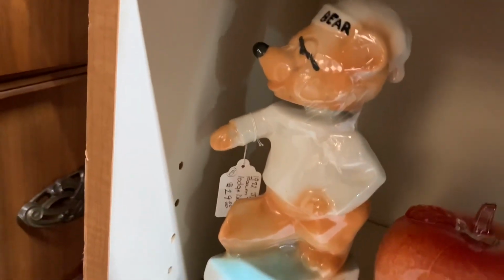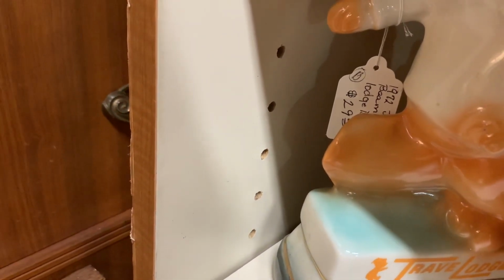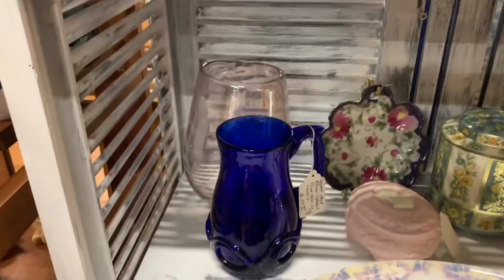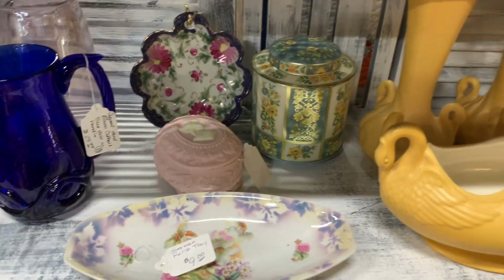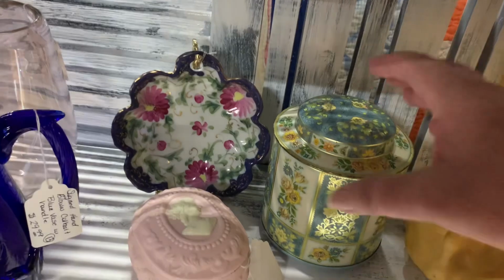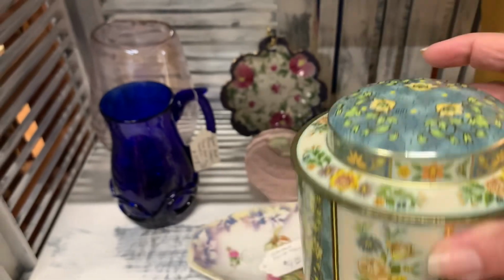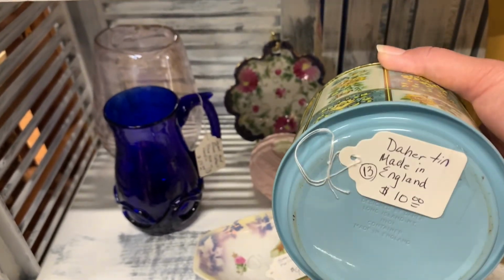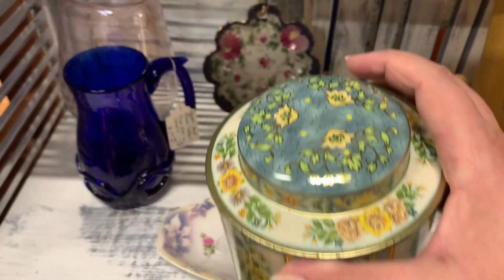There's a few other pretty things. There's a pretty art glass big piece of fruit there, and this little travel lodge guy. I thought he was cute. I feel like he's probably collectible. And then hiding on this shelf was this really cute little tin. And I love the Daher, D-A-H-E-R. I love those tins. And this one's really different. It's kind of got that Asian ginger jar shape. And so I really couldn't pass that one up.